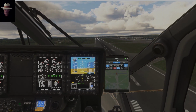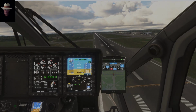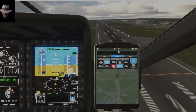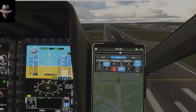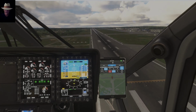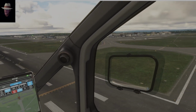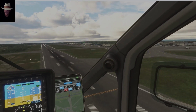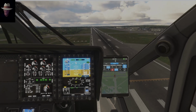And so I'm in hover mode right now, and I'm doing a height hover. It switched on its own. It was an altitude. The altitude hover is for barometric altitude, and the height is a radio altitude height. So there's the airport. Just looking out the window here, and what we're going to do is just get our way over to the airport and have a look.